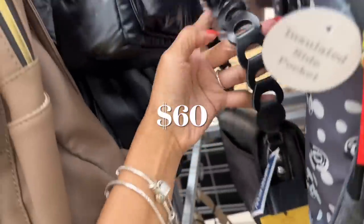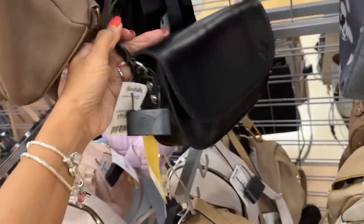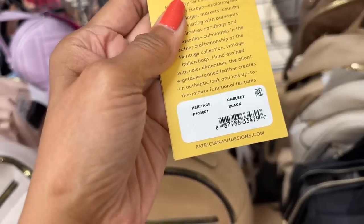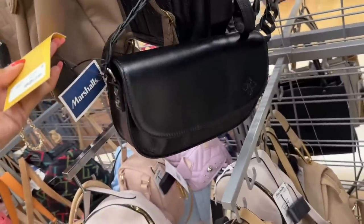Found another Patricia Nash. But look at the strap. I love the strap. Isn't this beautiful? This is nice. Nice crossbody for $60. Even have a snap in the back right there. Let me see what they call this bag right here. This is a Heritage Black Chelsea.